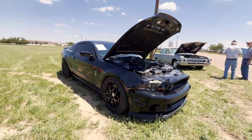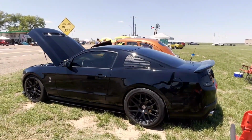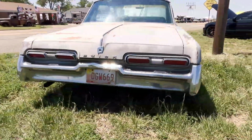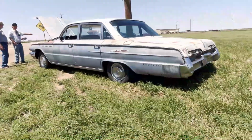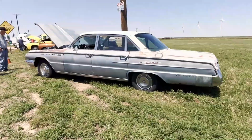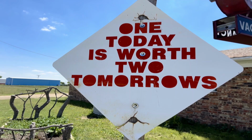Another sweet Mustang of the Cobra variety. I love these kinds of cars, man. Survivors. A Buick Electra, four doors. Now that's a Marsh sign.